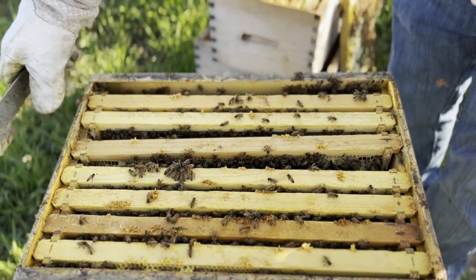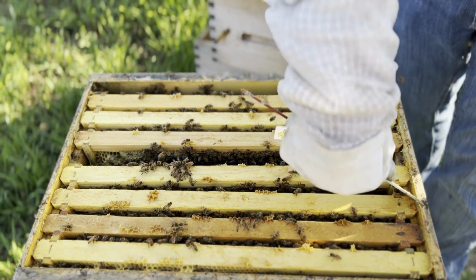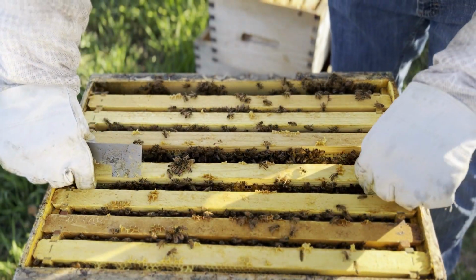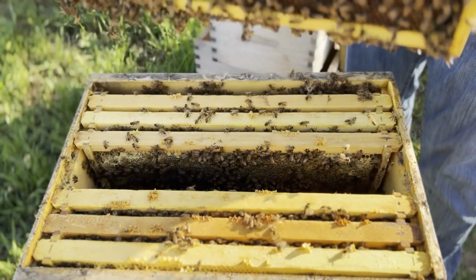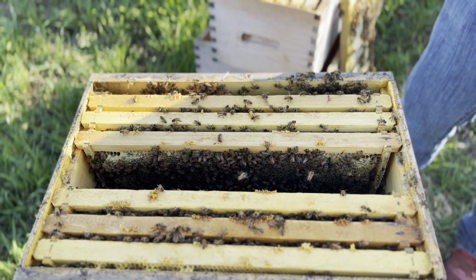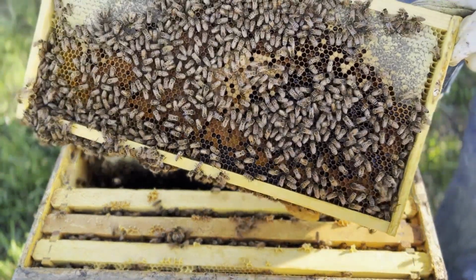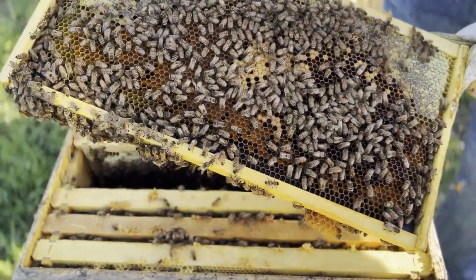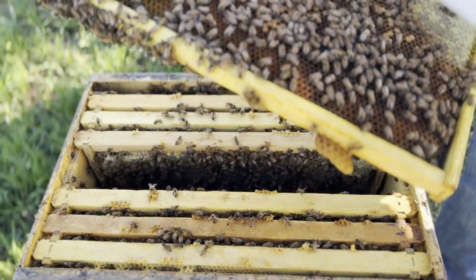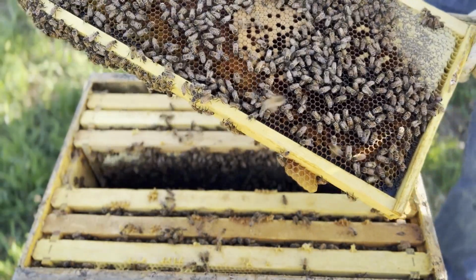And then they do slow down laying and brood management and all that kind of stuff once it starts getting cool. And honestly, last week it was really pretty cool. Get rid of my hive tool. And you can see here, brood still going. Looking for eggs. I don't see any eggs or any larvae. But definitely still some brood there.